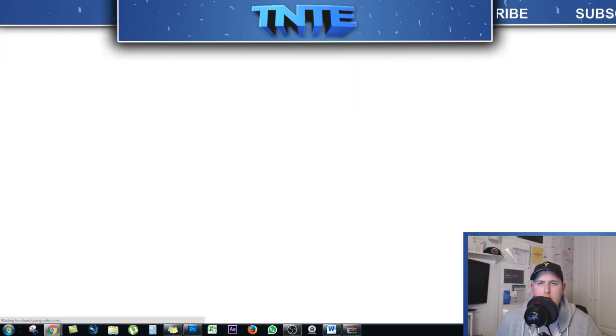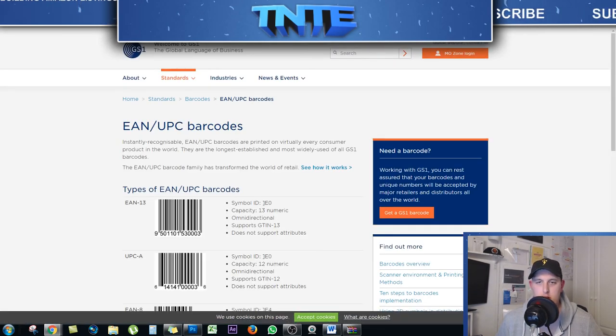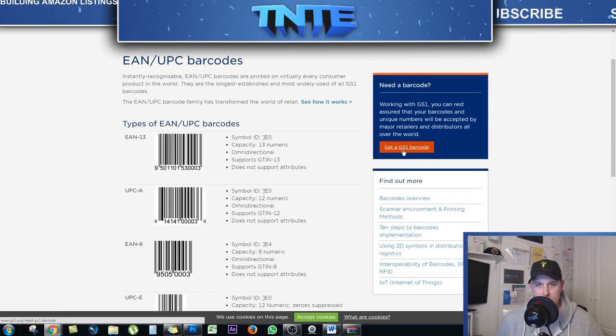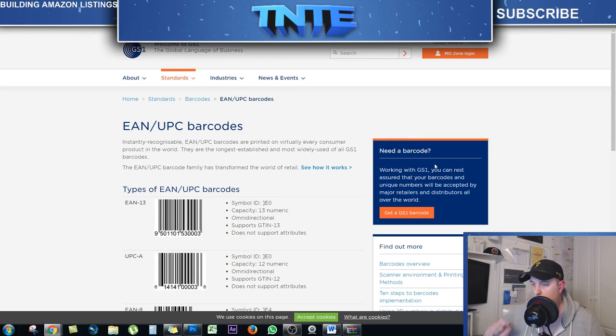I actually bought mine off Nationwide Barcode, but they are certified sellers of GS1. So pretty much you just go buy one. I do actually have a spare one, so I am going to go ahead and use one of them. I bought 5 and only used 3 or something like that. So you can come here and buy a barcode. I'll show you now how mine came.